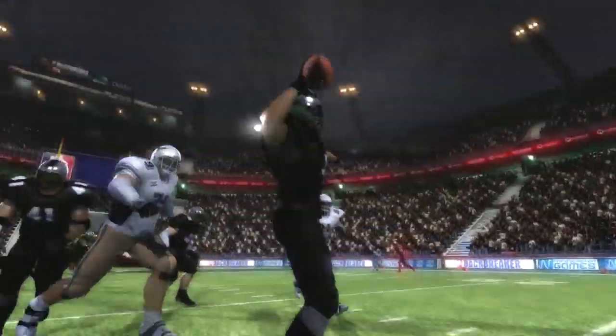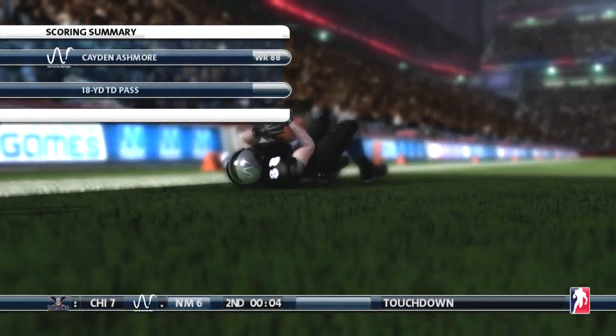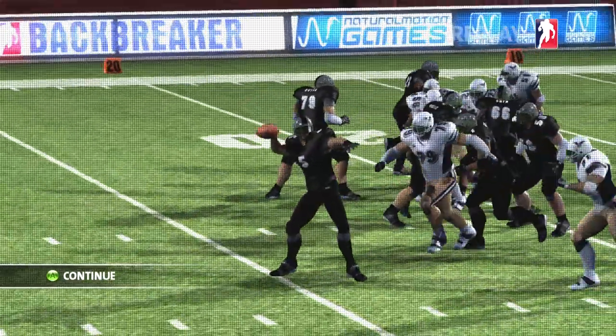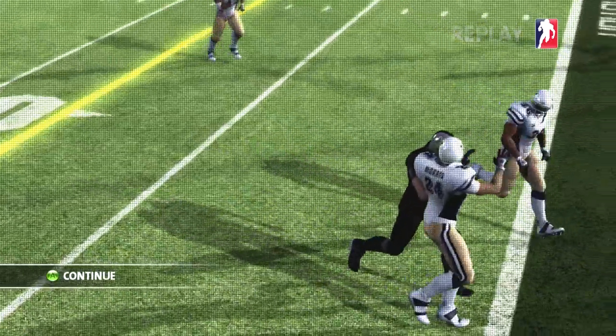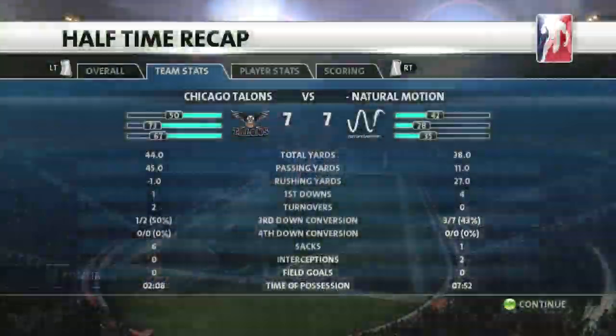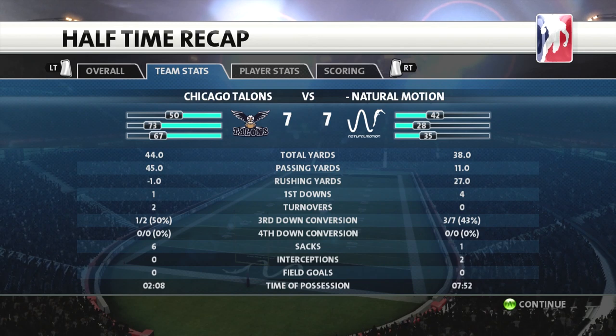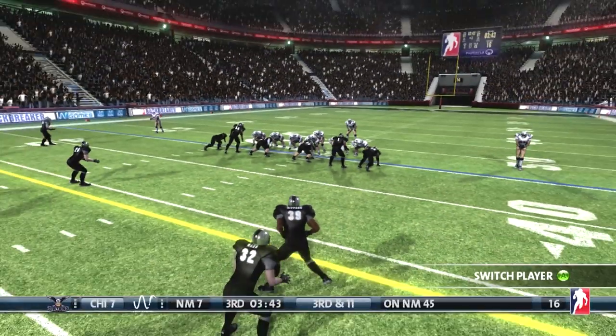Hedges this time looking towards the end zone. Fade route to Ashmore, and he pulled it in. 18-yard touchdown. More impressive is the way he went up and got this ball. Cornerback was in position, had another player there. We go into the half 7-7. Offense is not impressive, but we did not turn the ball over, not yet at least.